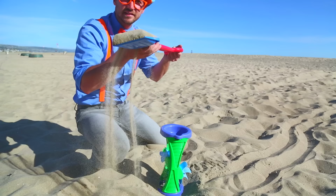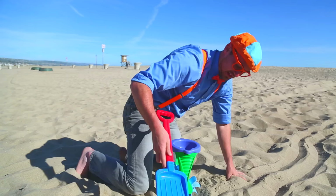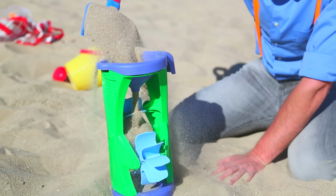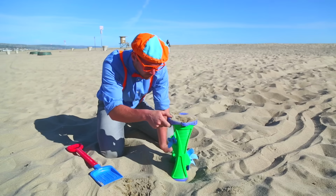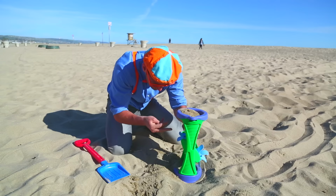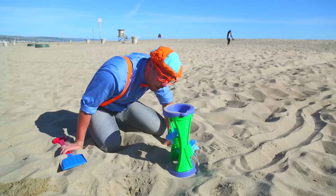Look at this. Wow. You want to see that again? Whoa! Okay, let's put some in here, and then you can get a close-up shot. Ready? Whoa! Wow, did you see that? One more time. Oh, shake, shake, shake. Oh, come on, you can go. Oh, we might need drier sand. Okay, here we go. Whoa! But did you see how fast that spun?